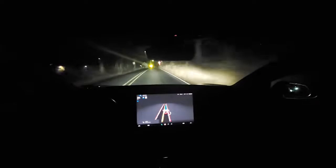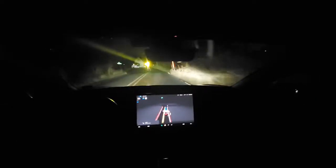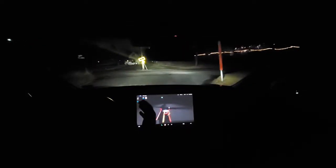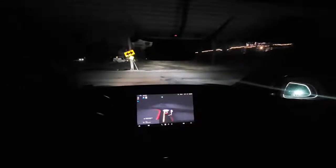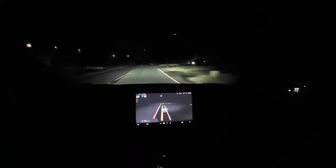Let's go to stop sign. Again, zero takeovers here. Really stops well in advance of the stop sign. Creeps up. Nobody coming, and then it goes. Wow. Now it's got to make another right, I believe, right here.